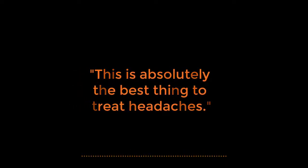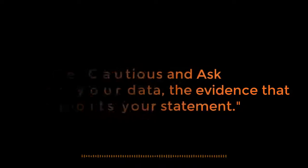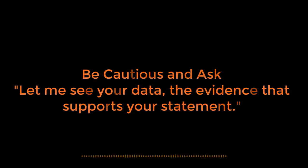So, for example, "This is absolutely the best thing to treat your headaches, and you should definitely take this." They're not presenting data; they're giving you a conclusion, and so you need to be very cautious of that and ask, "Let me see your data. Let me see the evidence that backs up the statement, the very bold statement that you just made." That's what is important, is getting the evidence.